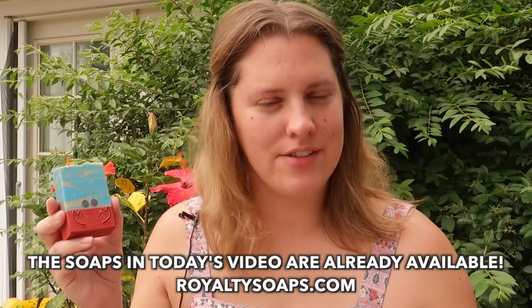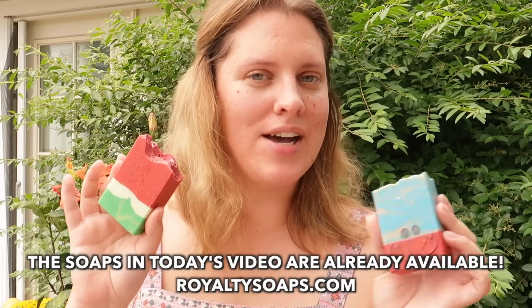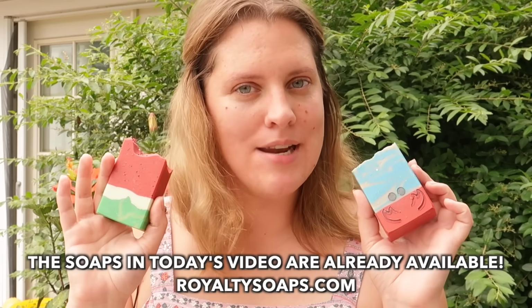It's precious. And as far as fragrances are concerned, this is one of the stronger scents of the month. I personally have a bar of both of these, one in the kids' bathroom and one in mine, because the fragrances are just my favorite of this month.